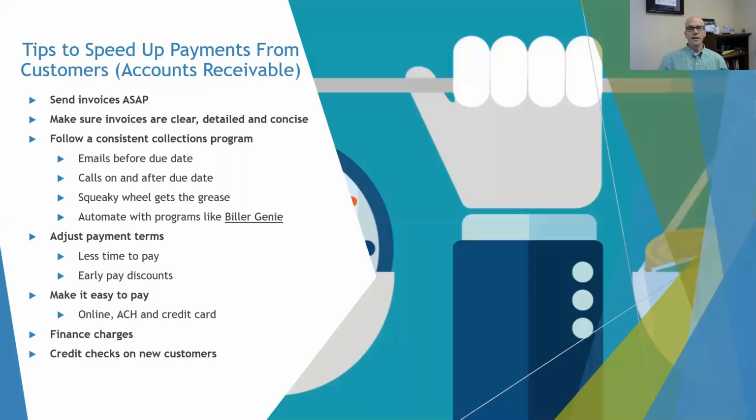All right. Number 3, follow a consistent collections program. This is by far the number one thing I see that people don't do in their business, all right? They send an invoice, and then they wait. And then they may look at it a month later and say, oh my gosh, so-and-so hasn't paid yet. I better send them a statement, or I better call them, or whatever the case may be. Then you get busy, you fall behind, and too many businesses have invoices out there that are 60, 90 days past due that were due on the 30th day.